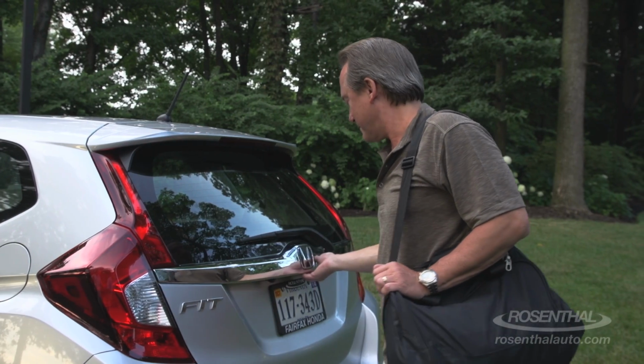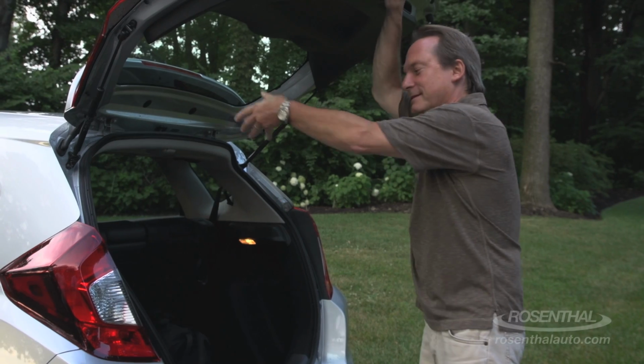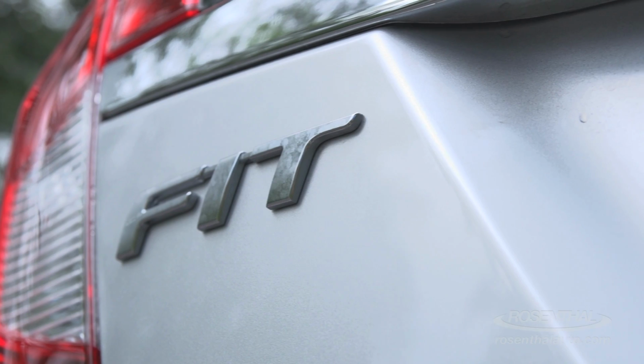And Honda gets it. That's why they've given us the 2015, dare I say it, Honda Fit. Let's take a look at it, shall we?